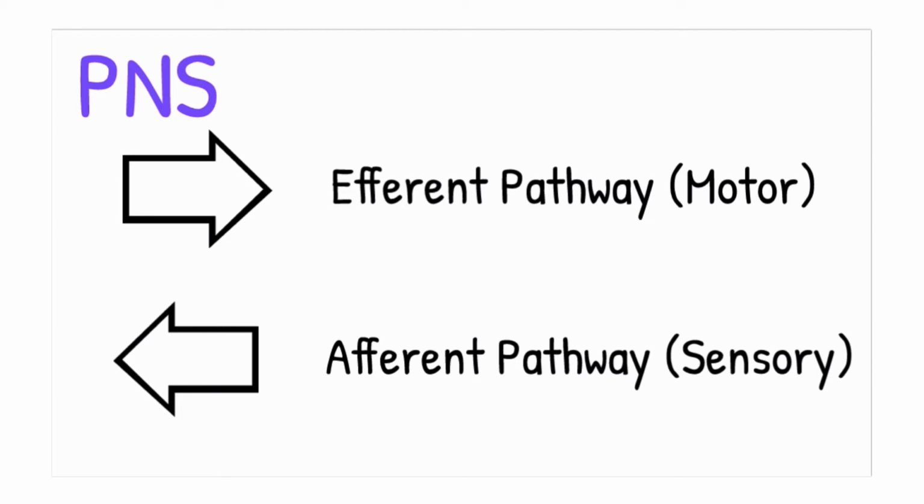The afferent pathway is the sensory pathway, and it's taking sensory information to the brain and spinal cord, to the central nervous system, to determine what needs to happen as a result of the given sensation. You touch a hot stove, that sensation goes to the brain, which decides you should probably move your hand off of that hot stove. So the afferent division is going towards the central nervous system with sensory information. The efferent pathway is taking information away from the central nervous system, and that's also known as the motor division.